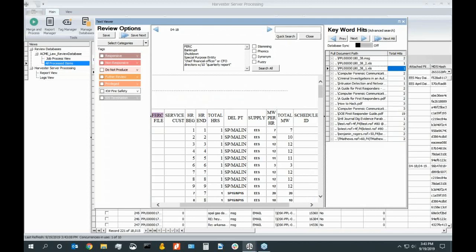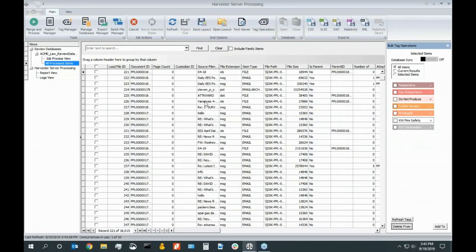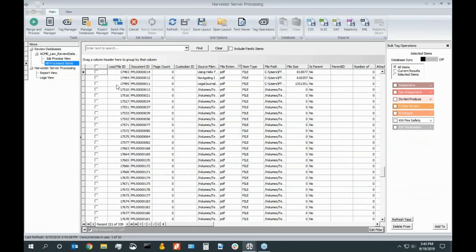So that's available. But not only when we do our flagging and tagging, there's a great way to do batch tagging. So what we can do with batch tagging is if we do a search, we can just come in here, pick whatever data we want. So we're going to do a quick filter of our PDFs. We'll go ahead and select those for current results, and we'll just hit a flag or two, whatever we want, and then we hit add.